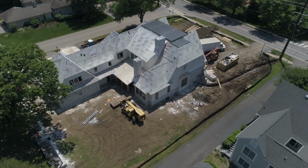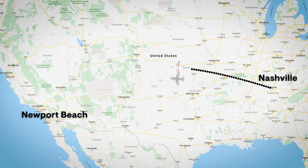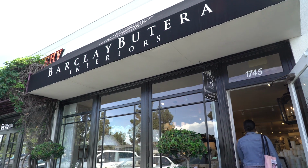Barclay has been so busy with his other businesses that he was booked solid for install. So we flew from Nashville to his showroom in Newport Beach, California to go over his plans for this outdoor room. Barclay, thank you so much for having us here today. I have to say your showroom is beautiful, and I know because you're so busy, you haven't even gotten a chance to get down to Nashville yet. I know, and I want to go to Nashville, period.